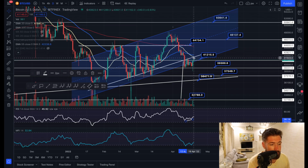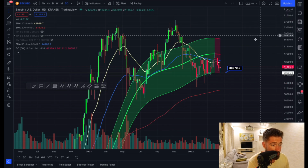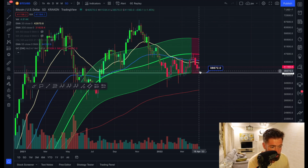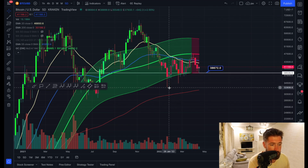But 41.5, 41.6 is an absolutely massive level of resistance, and the key resistance to watch right now in my opinion. If we pop over to our next chart, we have the 5-day Gaussian channel. We came right down to 38.6K, which was the bottom of the Gaussian. Beautiful wick down. You can see the bulls push the price right back up, just as they did right here, and that led to a big bounce back to the upside.